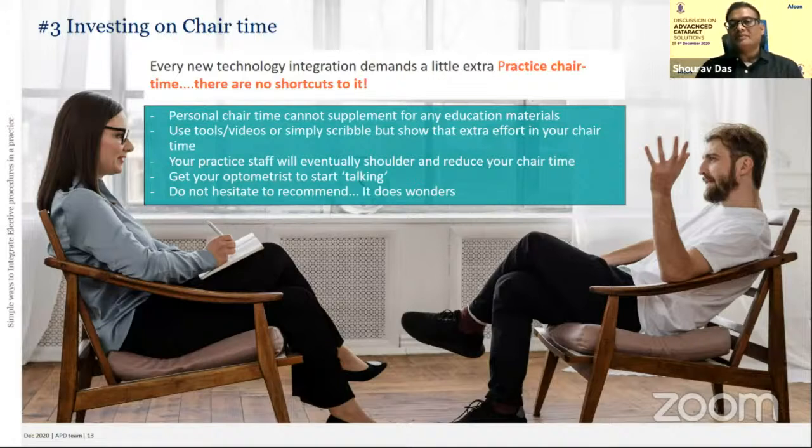And that's why you have to be mindful of the fact that this is something that you need to invest in. Freehand, use tools, use different videos. Just verbal counseling doesn't help. Or simply scribble on a piece of paper and show them. If you want to explain flax, just draw them cataracts, show them the incisions and how the laser beam would let you open the cataract and access the cataract and make fragments and so on and so forth.